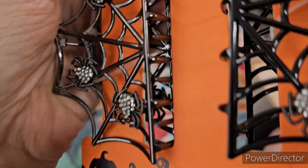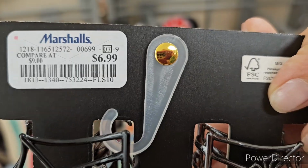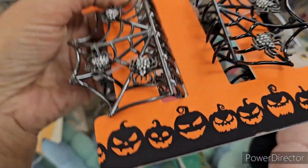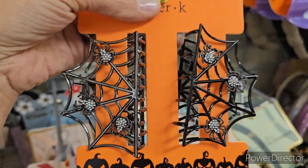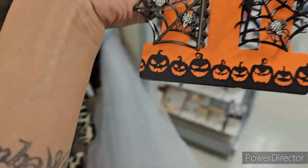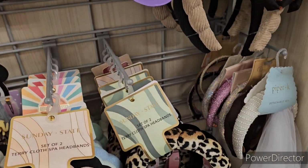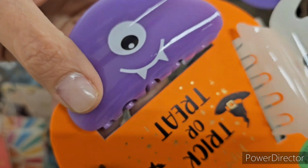And I love the teeth. They look sturdy. These are going to be $7, which I do love spiders. I love spiders. And we have three of these. So I think I might get a pair of these because I really like them. Yeah, I'm a spider chick, so gotta get these guys in the cart. Definitely gonna get those.